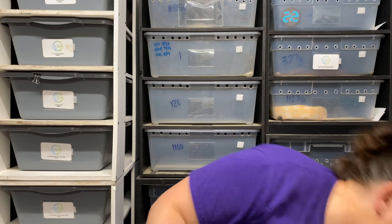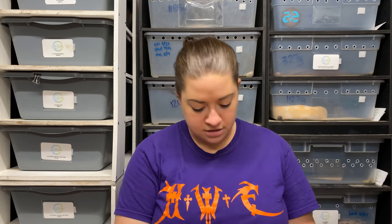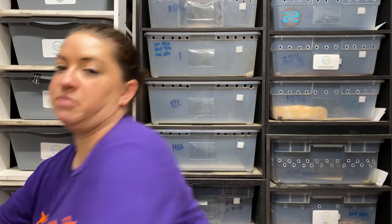So those were the two that I had already basically purchased before the show. But this other one here was a pickup. And this is a big girl. This one also came from Outback.